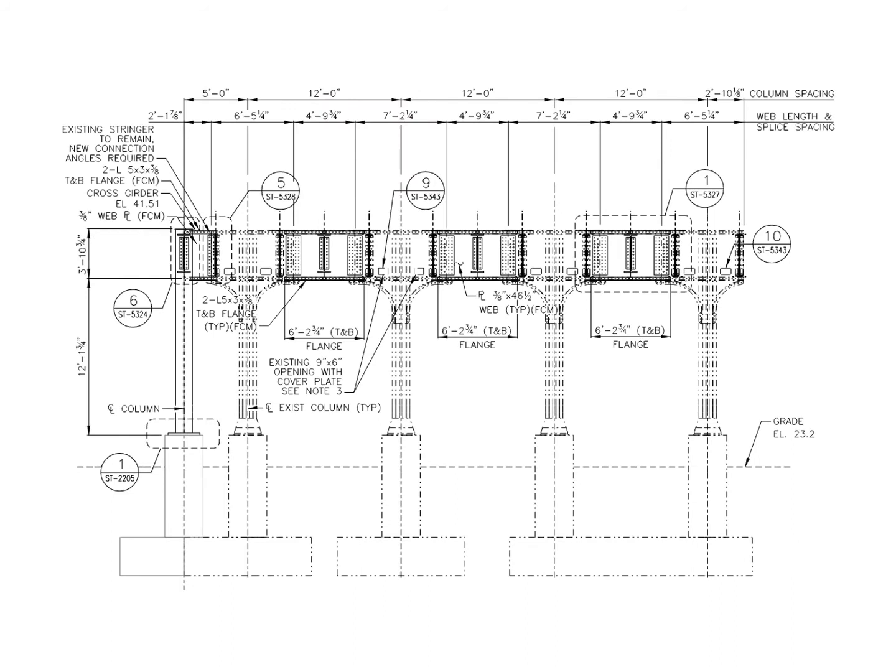Over here, these 4 columns are the existing columns that you saw previously in the background picture, earlier in this presentation. And between the columns, we propose to add a new cross girder so that it can support this new proposed stringer. And these are the existing stringers that I'm drawing in red. And on the west end, we also propose another new stringer right here, so that will be supported on a new column.